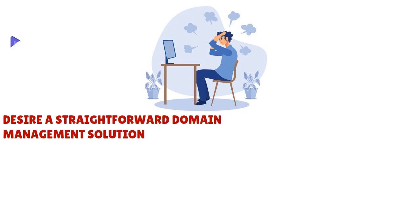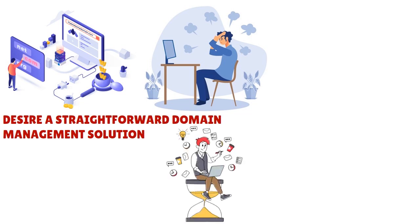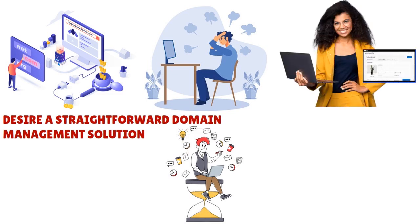If you prefer an uncomplicated approach to handling your domains, if you seek an all-in-one platform to manage your online presence, that's what I said to you at the beginning here. Wix does give you this holistic approach. So we are speaking about website builder, domain registrar, web hosting services, and so on and so forth.